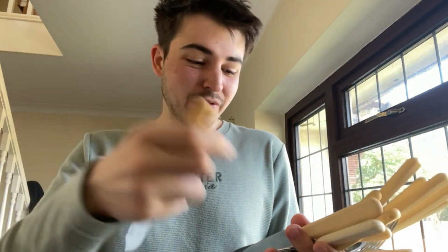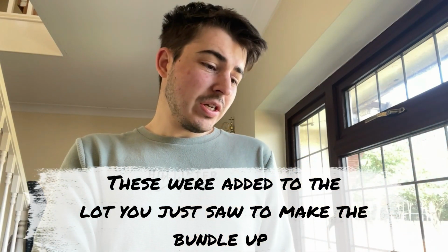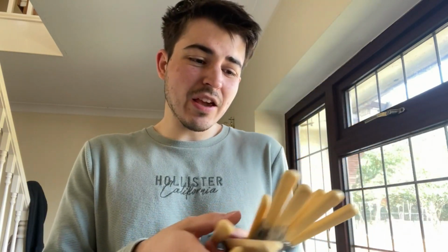Big handful of the plasticky handled stuff. I'm sure this has a name. If you do know it, please let me know. But it's all different stuff. There's fish knives, normal knives, cake forks, dinner forks. I'm going to try selling this as a bundle. I see loads of this, and if it sells well, I can just keep picking it up and bundling it.